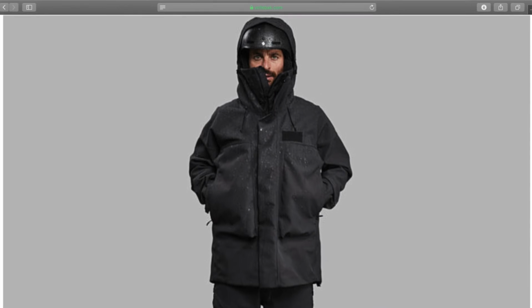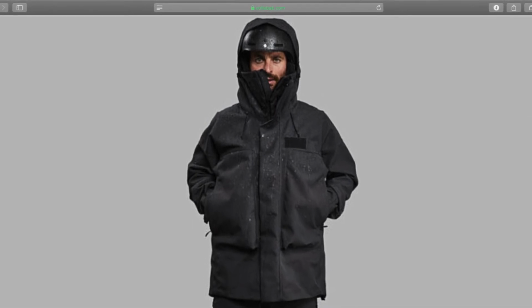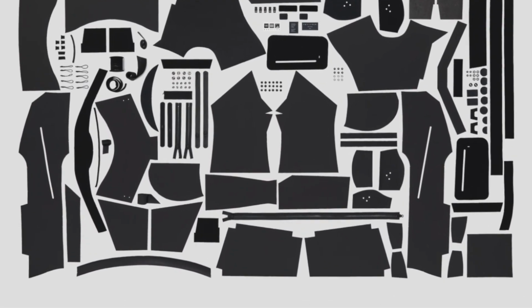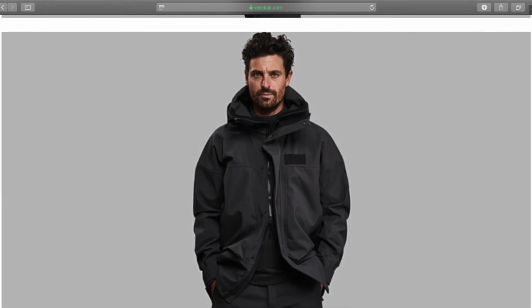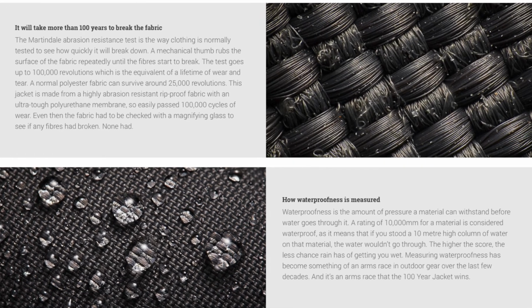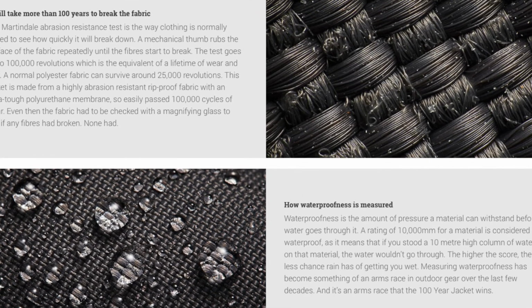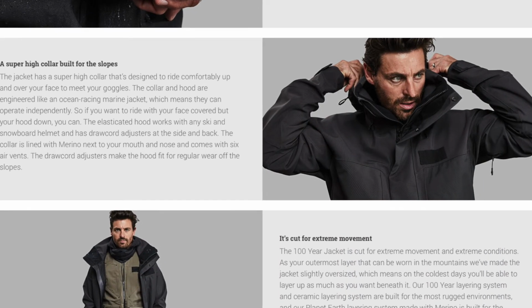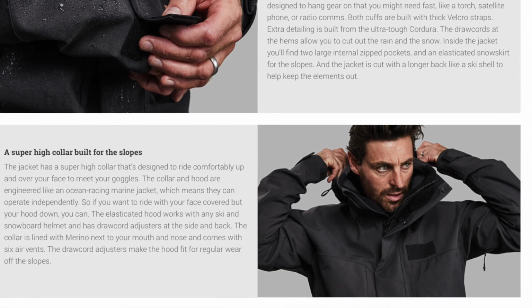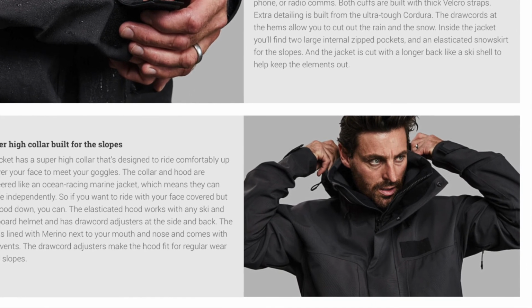The science behind it is definitely crazy. This jacket is waterproof, I believe, up to 43,000 millimeters or something like that. I'm not sure. You guys got to check out the website, but this thing is awesome. Once I do finally get my hands on the 100-Year Jacket, I promise to do a product introduction for it. It's definitely on the list, a little bit further down on the list, but it's definitely coming. Like I said, Vollebak is definitely going to change the game.